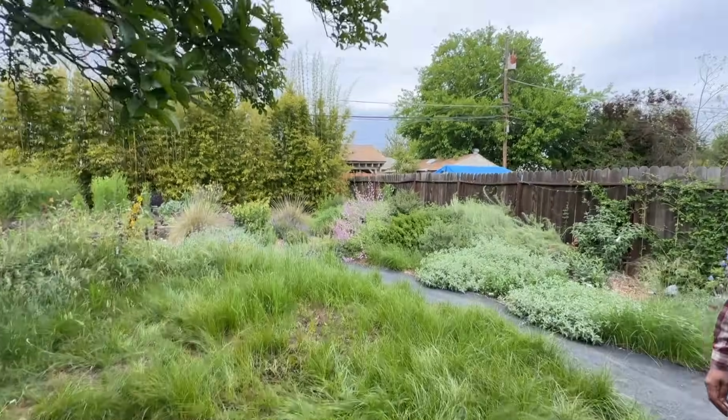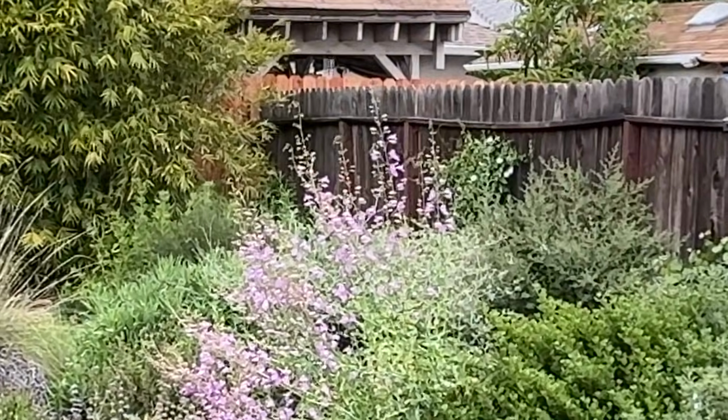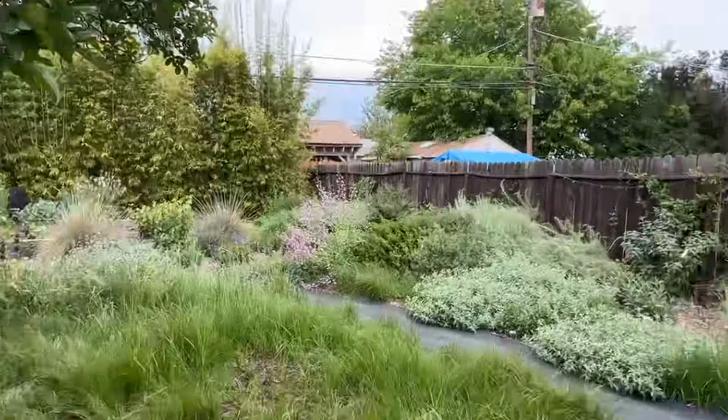Oh, there's a hummingbird over there. Oh, yeah. I'm not going to be able to get it. We have a resident hummingbird that guards the yard, I think, year round.